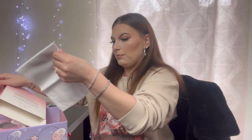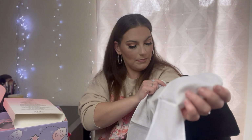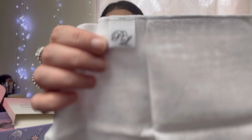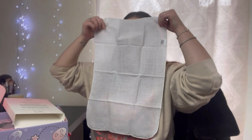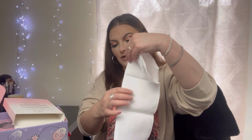Just look, I'm only going to pull one out, obviously. Like this. Oh, so they're quite big, and they've got the PL logo on, which I really like, if it focuses. Because I hate when you get stuff like this and it's unbranded, because I just feel like you've probably just bought it off AliExpress or something. But yeah, they are quite large, will definitely cover my face and neck. So yeah, really, really excited to try that actually. I didn't even know that she did cleansers, but yeah, really excited to try that one.